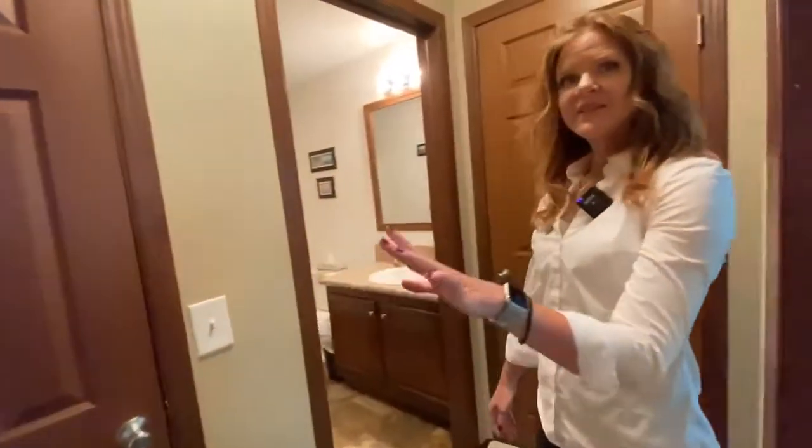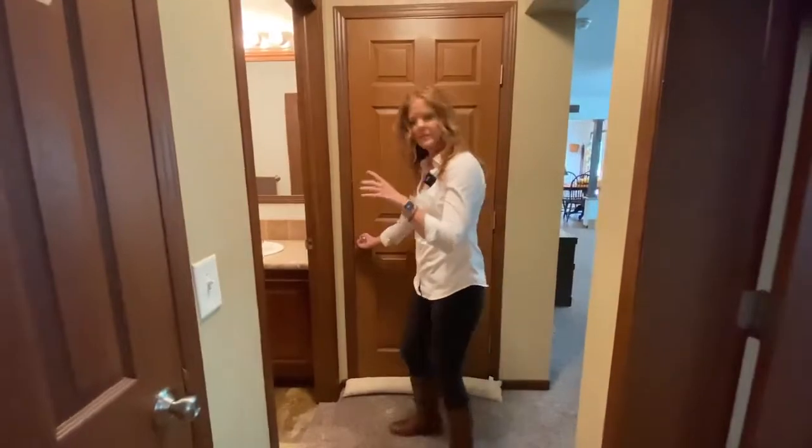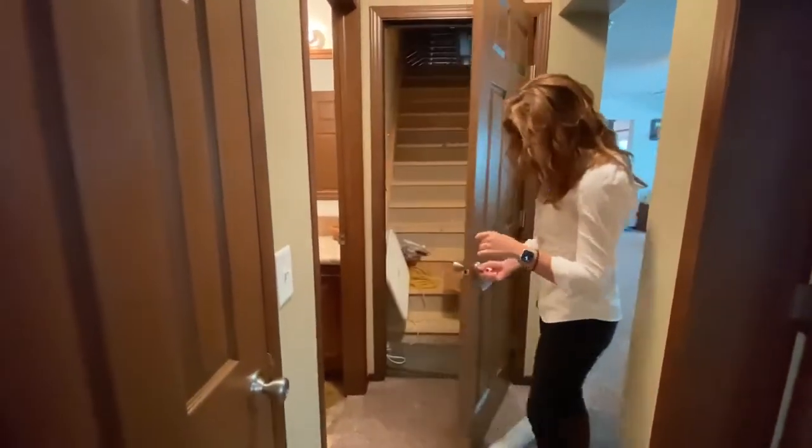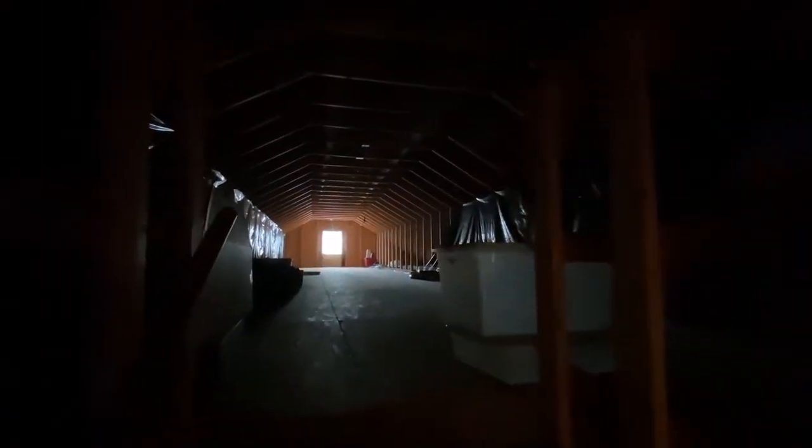And this here is the upstairs attic entry. I would like to give you just a peek if you'd like. It is not finished, but you would have plenty of room to put more bedrooms, a huge playroom, a big craft cave. That's what I would probably do with it.